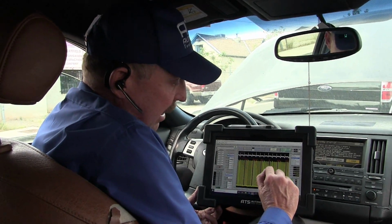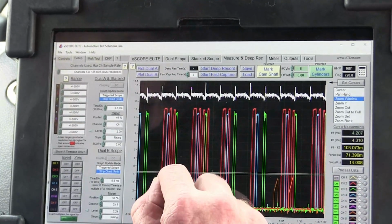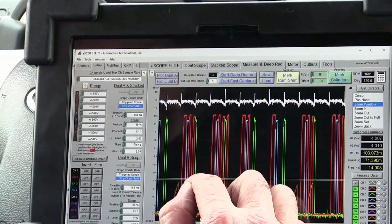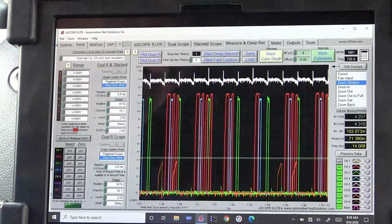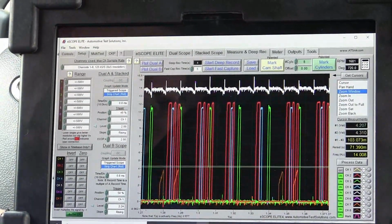So the yellow trace is the crank sensor. Let's go ahead and shut it off. Now the red trace is the cam sensor, and the green trace is the phaser sensor for bank 1, and the blue trace is the phaser sensor for bank 2. Now notice we don't have a cam sensor for bank 2. We only have the cam sensor in red on bank 1.